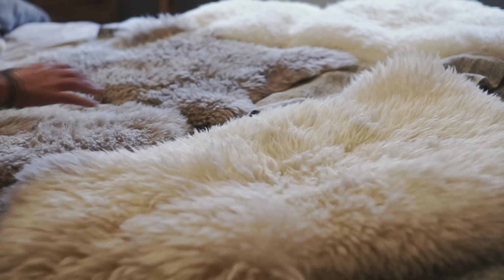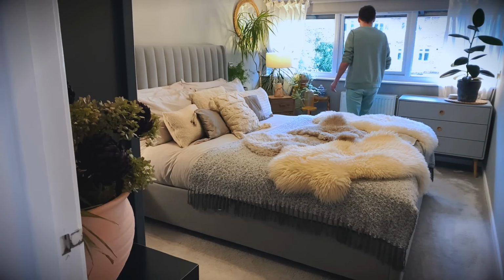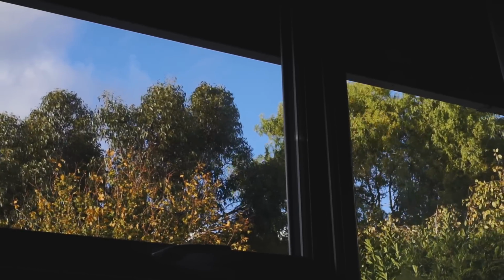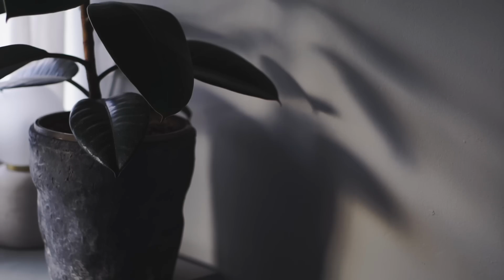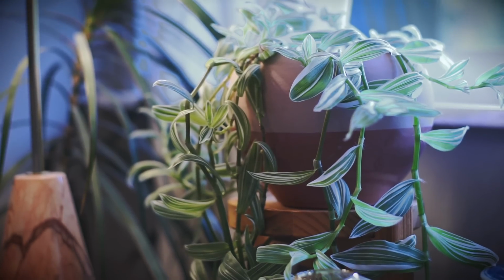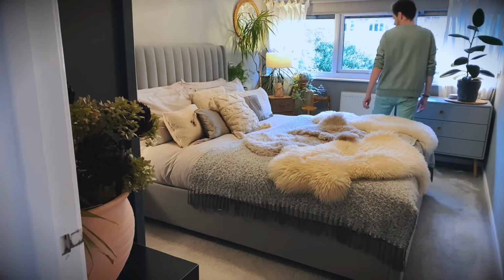In the bedroom, the theme of texture continues, with lots of throws and blankets and textured cushions and pillows. The position of the bed means the first thing I see in the morning is the trees and greenery from the neighbour's garden. It's sort of like waking up in a treehouse. I didn't want to go overboard with colours, so I've kept the palette very muted in here, soft greys and creams that make the space super restful.